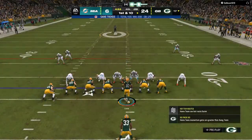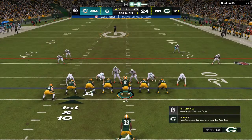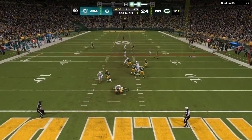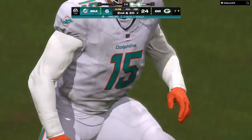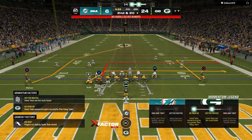Set, ready. About set to get this drive started. The Green Bay offense at the line. Well, the win for them at this point seems pretty assured. I mean, still a decent amount of time left here in the 4th quarter, Charles, but you got the football, you're up 3 scores. They have to be feeling really good about where they're at.